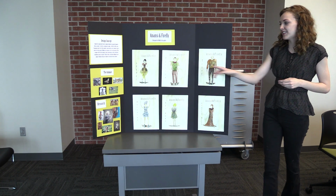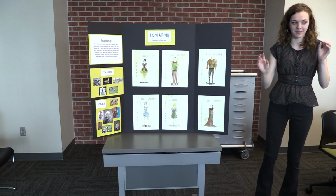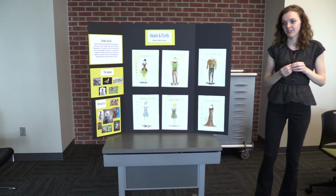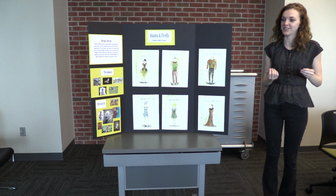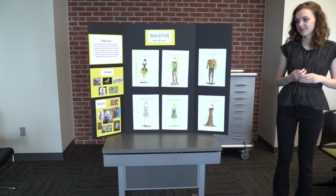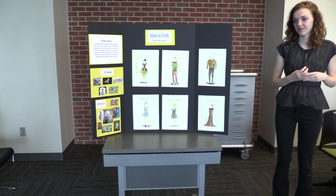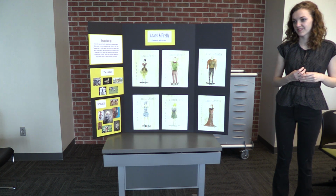With the story, Firefly would have been assumed to be female, but I wanted to play with the female-male role. Okay, that was intentional. And I like the fact that Firefly is a guy, and I liked his little wings, I guess, to catch the light.